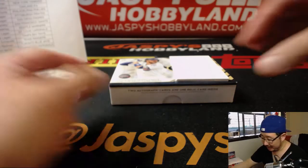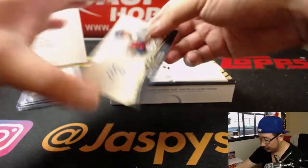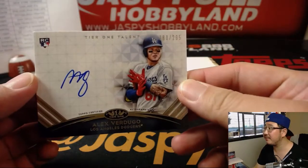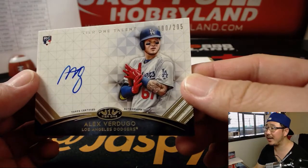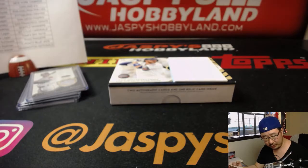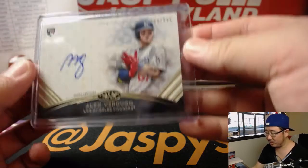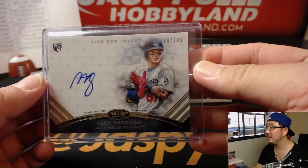All right, redemption almost coming up. We've got Verdugo for my Dodgers, Stephen Kay. Tier 1 talent, 180 out of 295. Nice Alex Verdugo. Could still make an impact this season, maybe even next season too. Next year might be a big year for him. Or this year, still has time.